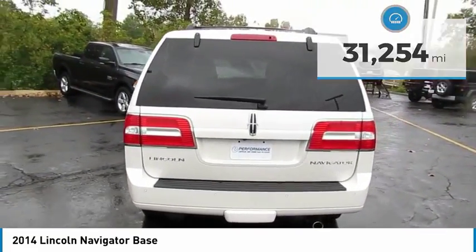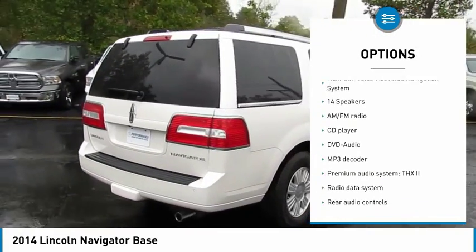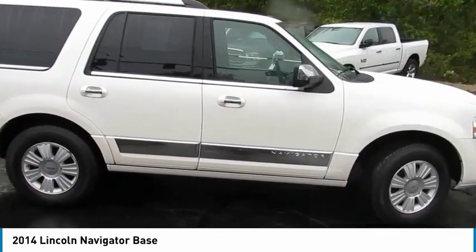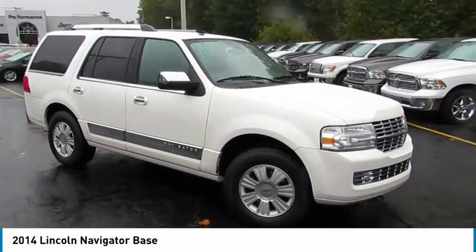Here are some of this vehicle's great options: power liftgate, traction control, navigation system, dual airbags, air conditioning, power steering, four-wheel disc brakes, power windows, rear window defroster. Drive away with a great deal on this vehicle.